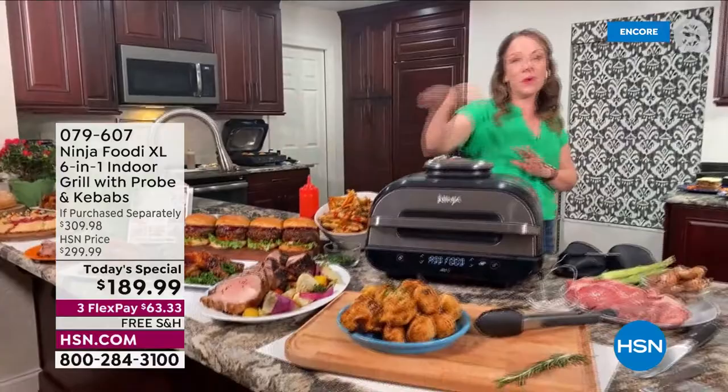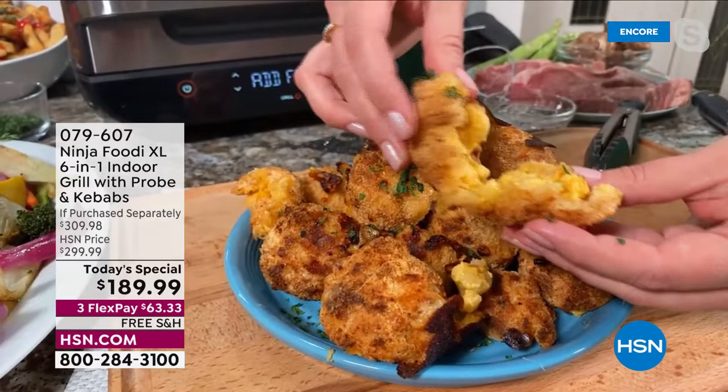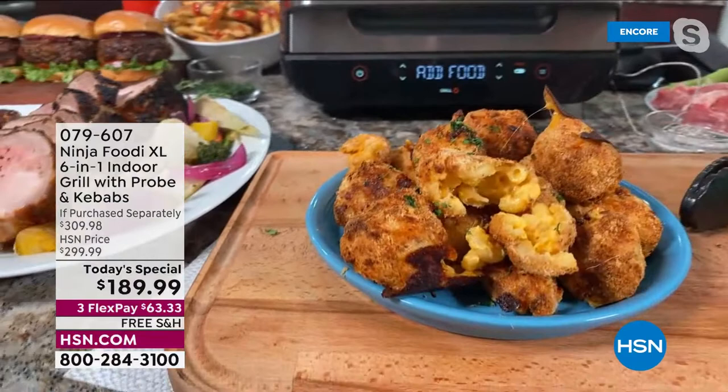So I'm going to walk around to the front here because I really want to dig into these mac and cheese bites to show you. Look at how delicious these are, Shannon. Oh my goodness. Do you see that cheesy goodness? I love that you can also air fry and get this nice and golden brown and crispy and delicious, and make these wonderful treats that you love at restaurants, but with a little less fat than if you were deep frying it.